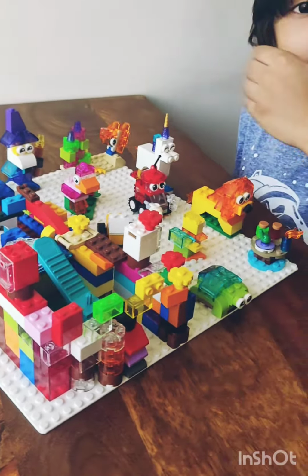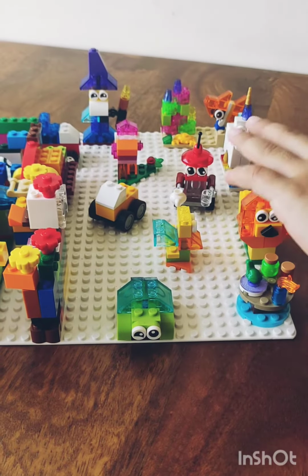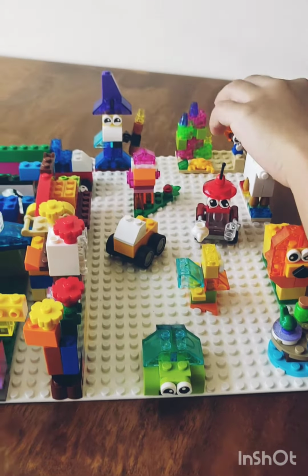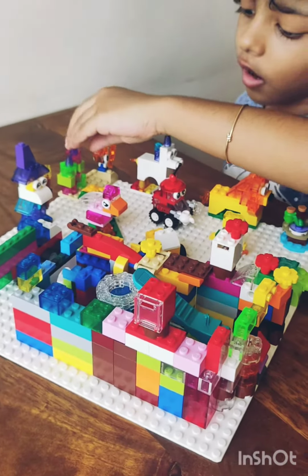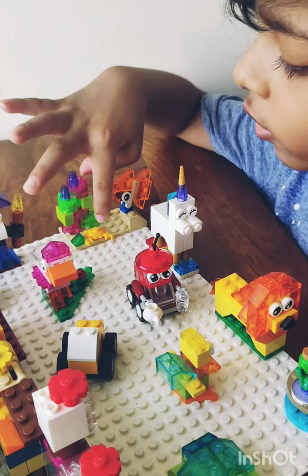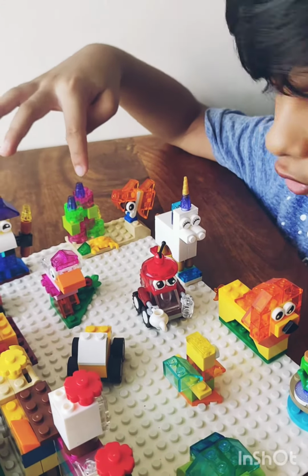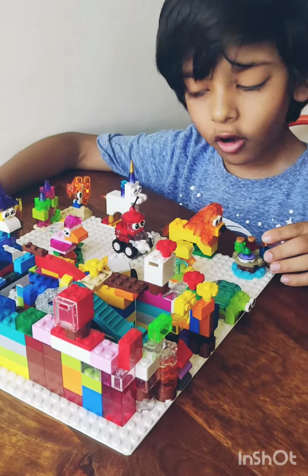Here are the animals. This is a turtle, this is a bird, this is a lion, this is a unicorn, and this is a parrot. This is an underwater scene. Here is a fish and a crab and the coral reef. And this is where the frog lives.